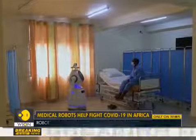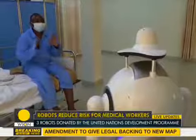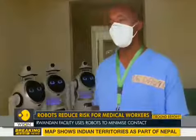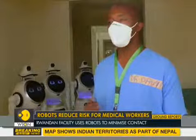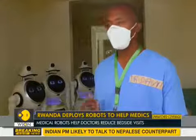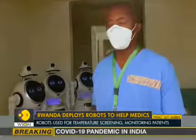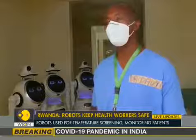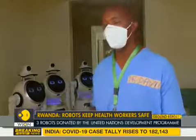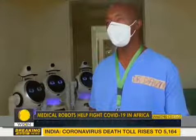More importantly, these robots cut the number of bedside visits that the doctors have to make. Let's say before we had them, we would visit between 2 to 3 or 4 times a day per patient. But now at least we are down to 2 times a day. So that tells you how helpful they are and what impact they have made in terms of reducing the number of visits to the patients.